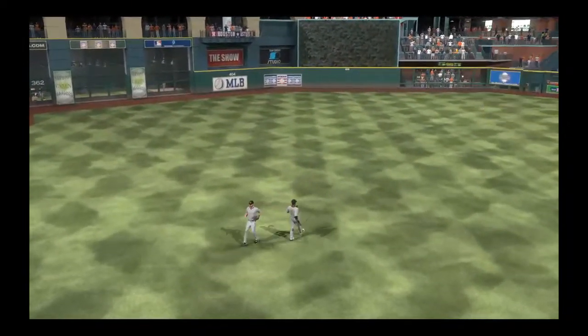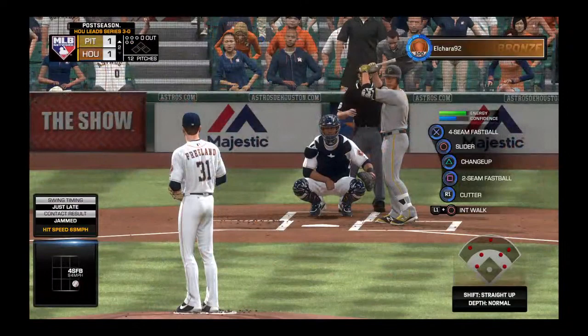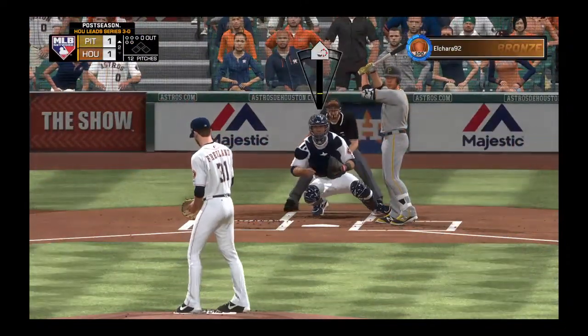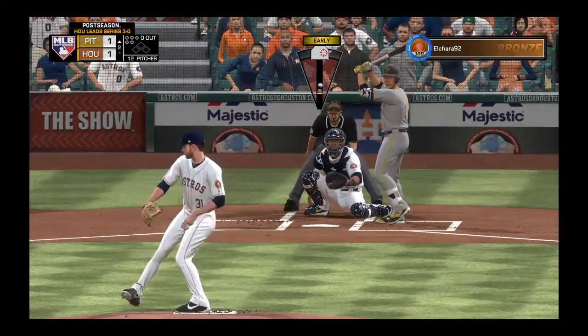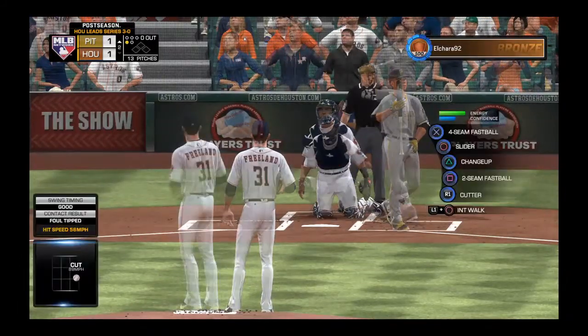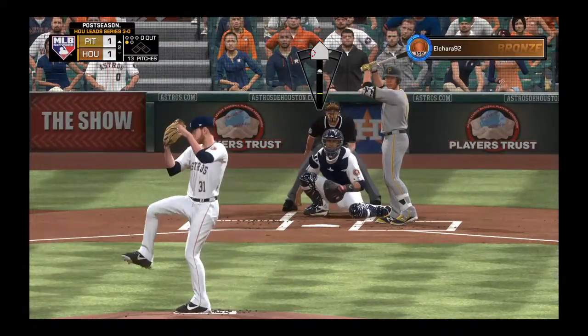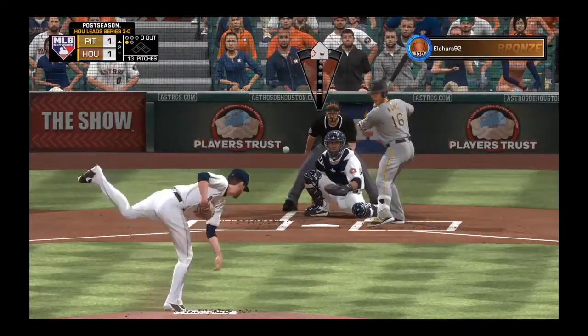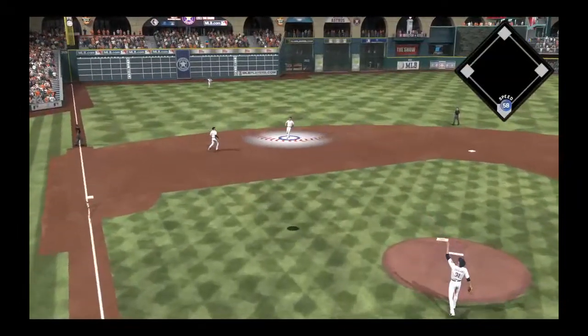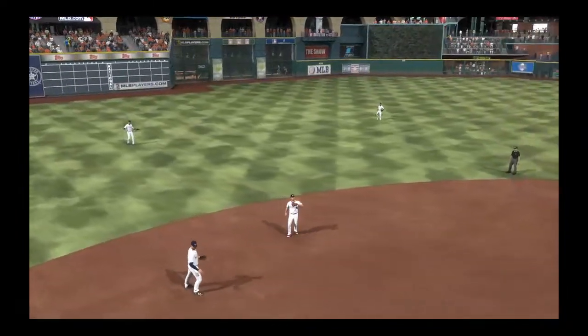Segura into shallow center. He's got it. A great. Stepping in, Jung-Ho Kang. He'll start things out here in a tie ball game. Jung-Ho Kang. And the first pitch is chopped foul at the plate. It's strike one. Here's a high pop-up. And this is taken in for.